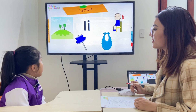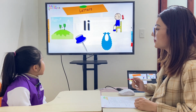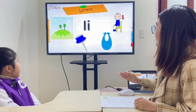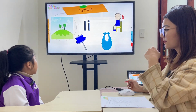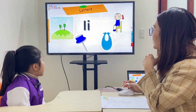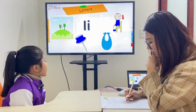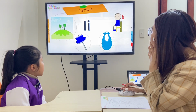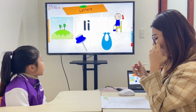What letter is it? Letter I. And what is it? It's a hole. What is it? It's a pin. And? Seat.